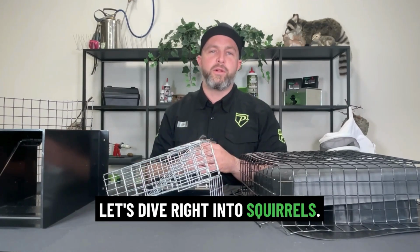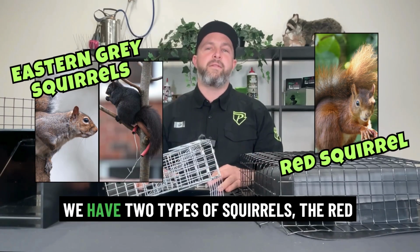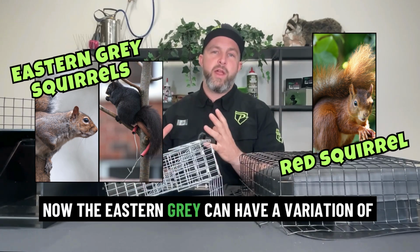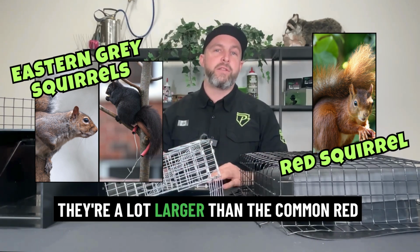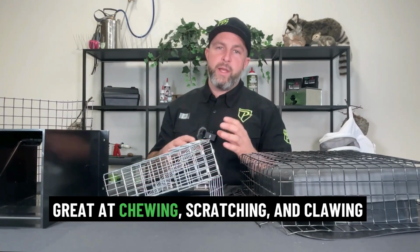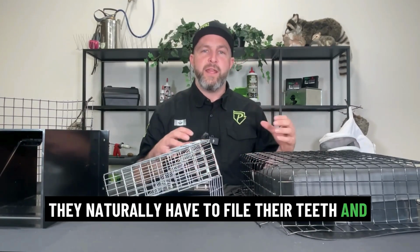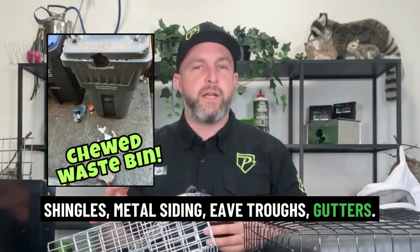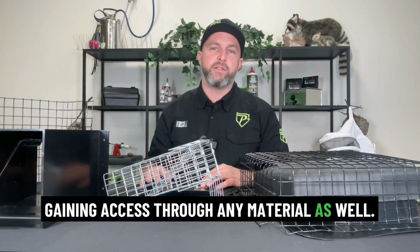Let's dive right into squirrels. In Southern Ontario, and most commonly in the Greater Toronto Area, we have 2 types of squirrels: the red squirrel and the eastern gray. Now the eastern gray can have a variation of color. It could be black or gray. They're a lot larger than the common red squirrel as well. Again, great at chewing, scratching, and clawing their way through things. They naturally have to file their teeth and nails back by chewing on wood, shingles, metal siding, eave troughs, gutters. They're just notorious chewers, almost gaining access through any material as well.